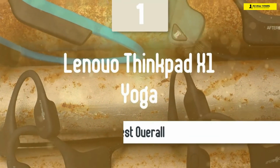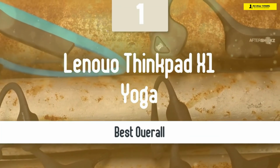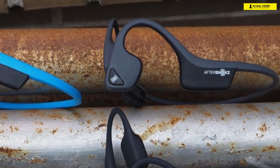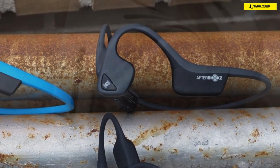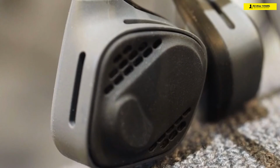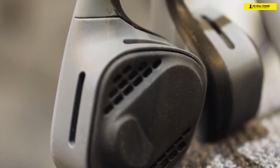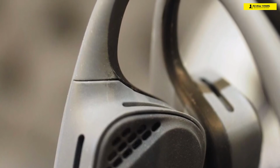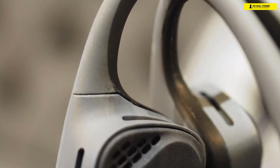Number 1. Aftershok's Air. Cue open-ear running headphones like the Trex Air, which do away not only with noise isolation, but with intrusive earbuds altogether. While most manufacturers persist with technology that stresses noise isolation and cancellation, Aftershok's has bucked the trend by promoting situational awareness, and it does it using bone conduction.